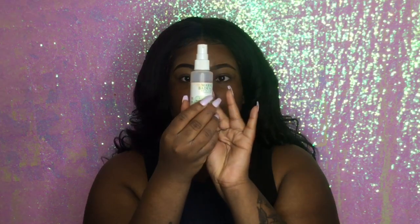So what I like to do first, I like to take my Mario Badescu facial spray, refresh my face a little bit, make my face feel refreshed, give a nice feel to my face. And after that, I'm going in with my CeraVe moisturizing cream. I really love this cream. I have sensitive skin, so when I get heat rashes and stuff like that, mixing CeraVe and water, oh my god, that healed my skin barrier so well.